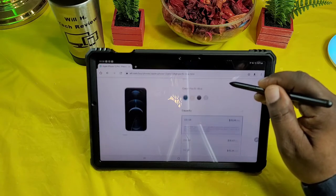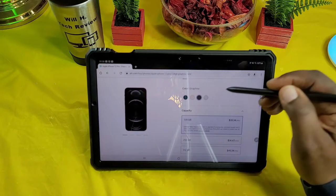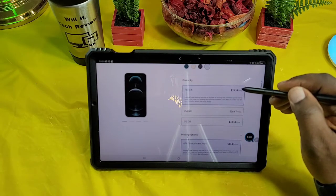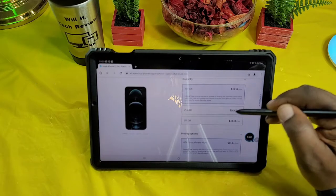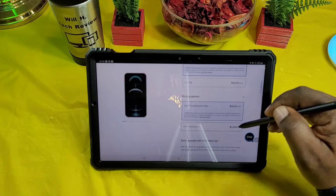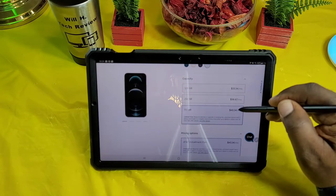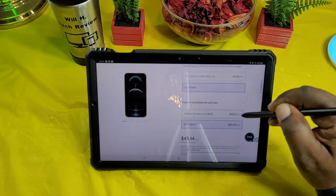So the colors this one comes in, it comes in Pacific Blue, Gold, Graphite, and also White. You get the 128, they don't have the 64 gigabytes in this, for $33.34 a month for 30 months, or $999.99. You can get the 256 for $36.67 a month for 30 months, or $1,099.99, or you can get the 512 for $43.34 a month for 30 months, or $1,299.99. Those prices are getting up there, buddy.